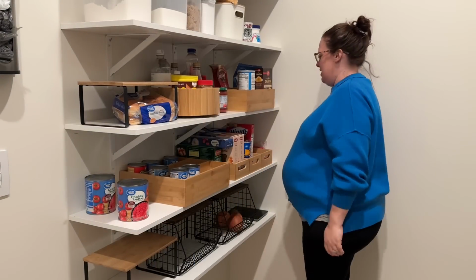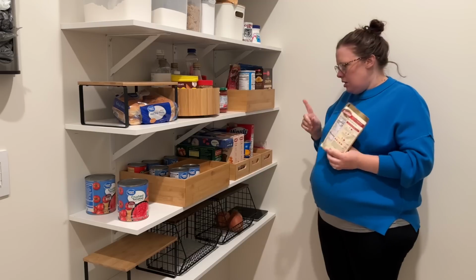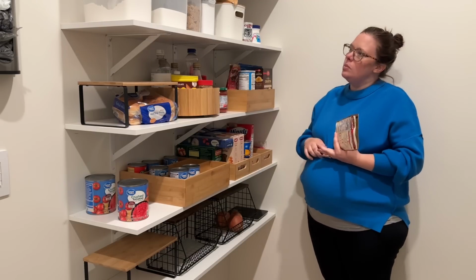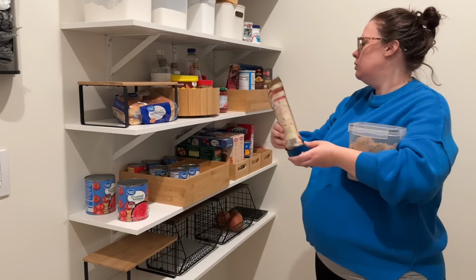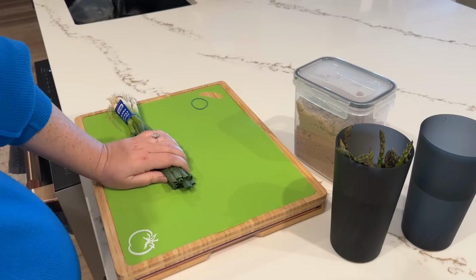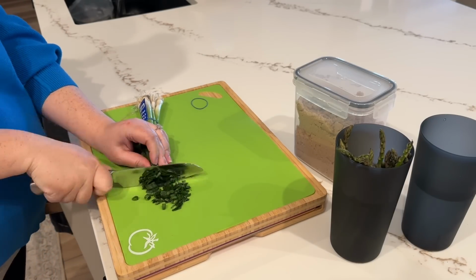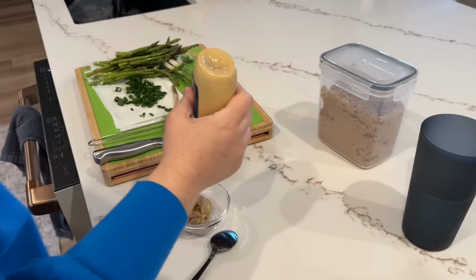Now here we are back in the pantry again for another meal. I'm just going to try and guess what we're making based on what I'm grabbing here. Well, there's potatoes, so I think the only meal we had with those instant mashed potatoes was the pork chops. So this is the brown sugar bourbon pork chops. And I know I've told you guys before, but I don't personally love instant potatoes. However, that's what I had, so that's what we're making.